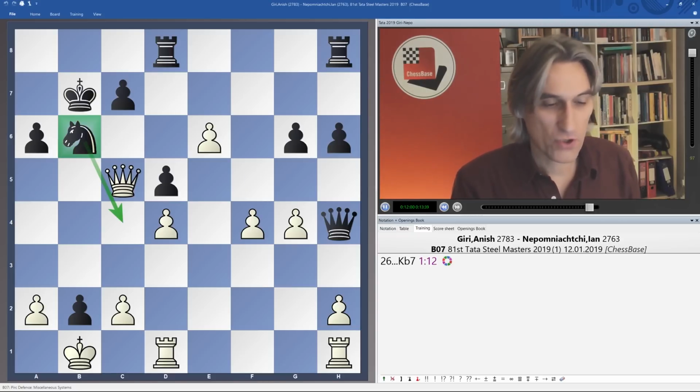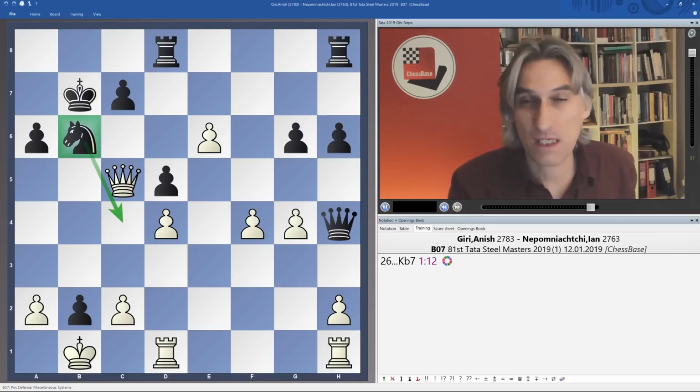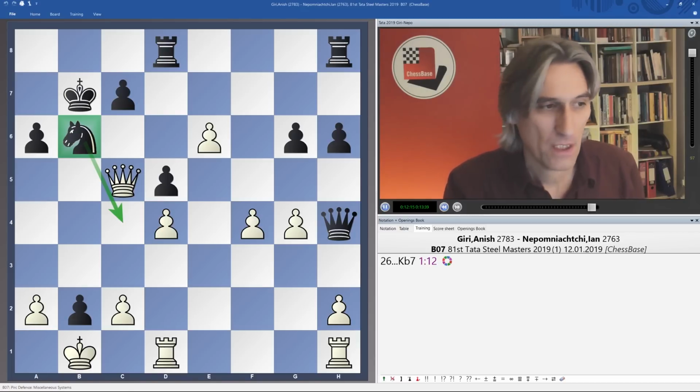Well, what a shocking result in the first round. 26 moves. And Giri has resigned. He's playing with the white pieces. An absolute shocker. He rarely loses.